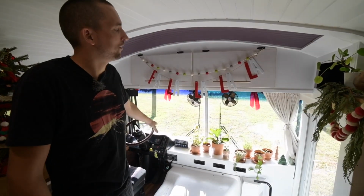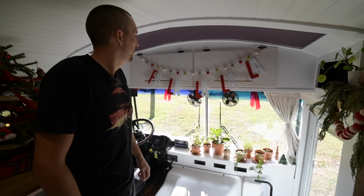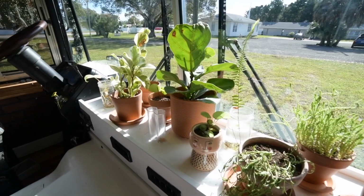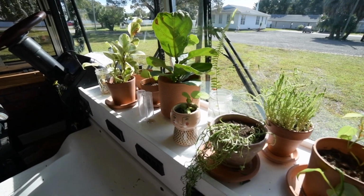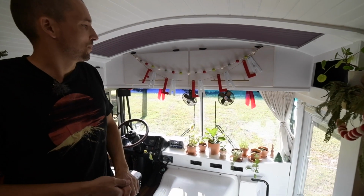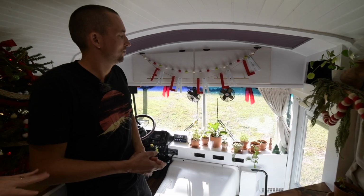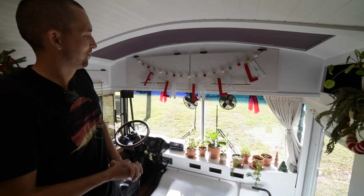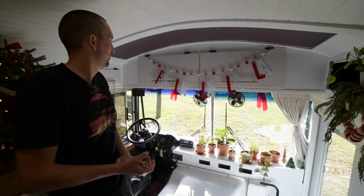On here, I took off the original dashboard and made this nice little shelf mantle for all her plants. I mean, let's say it wasn't designated for my plants, it just kind of became the plant area. Yeah, it was taken over by her plants. They love it. See, look at those happy little plants. They do. They love it.